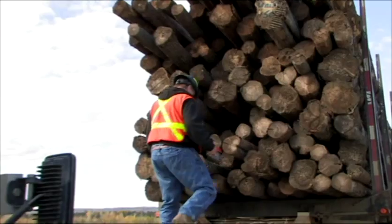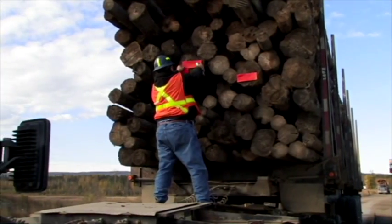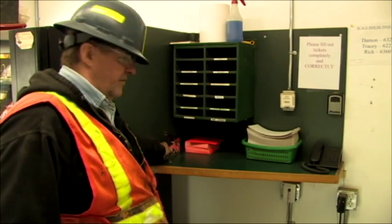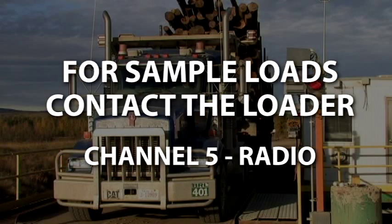Staple all 3 sample cards to the larger butts facing the cab of the truck. Remember to bring the stapler back before leaving the scales. For sample loads, use channel 5 on the radio to let the loader operator know that you have a sample load and you are leaving the scales.